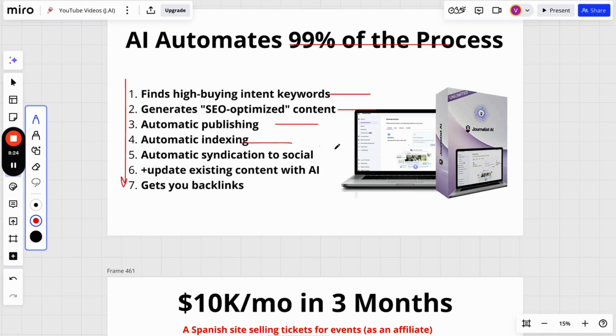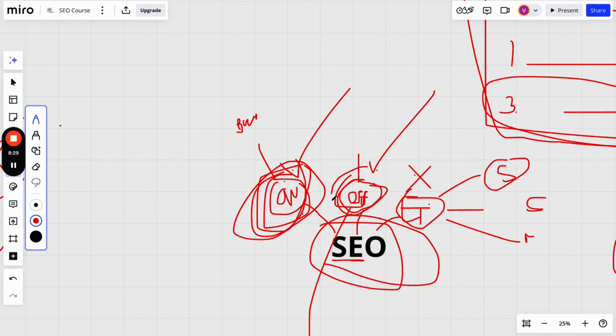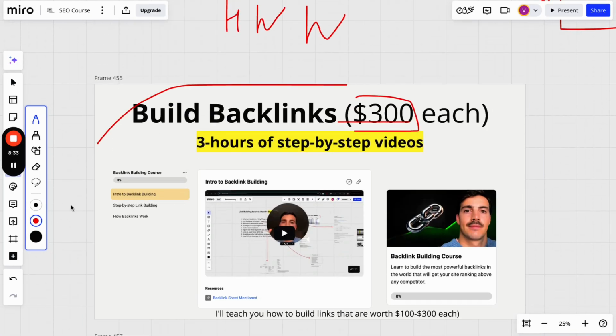Automatic publishing, indexing, social syndication, even allows you to update existing content. Also gets you backlinks, which is tied in a bit with off-page. You don't need to use the software. You can just learn step by step from this right here, which essentially you can do manually.